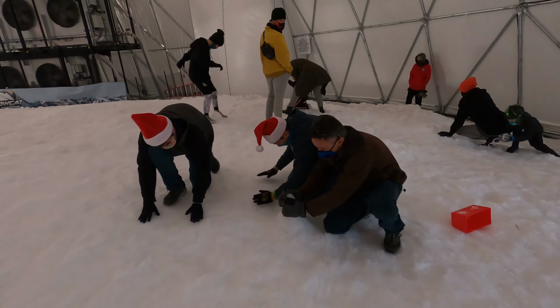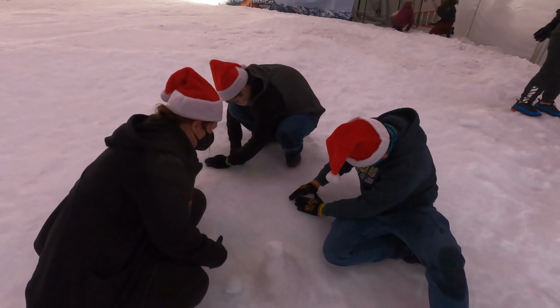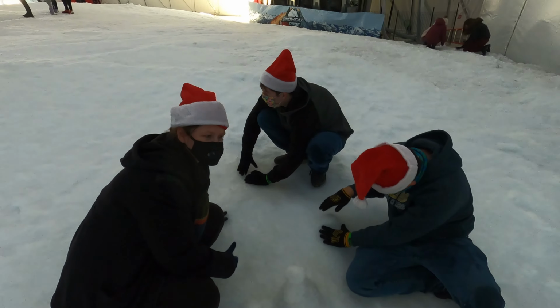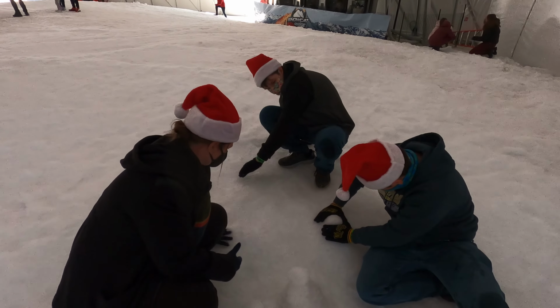We had fun trying to build a mini snowman. Of course, we forgot decorations, so this is about as good of a snowman as you can get. It's like the freezer shavings.